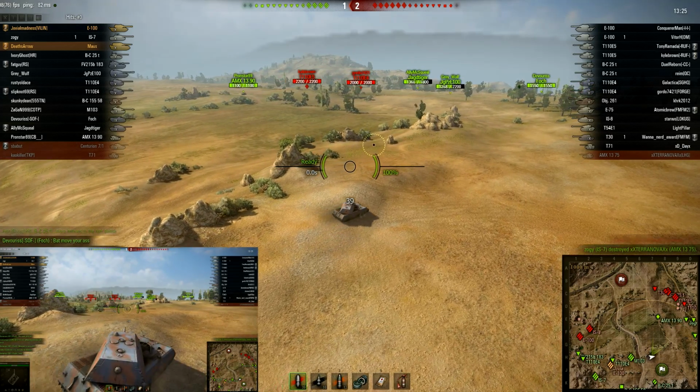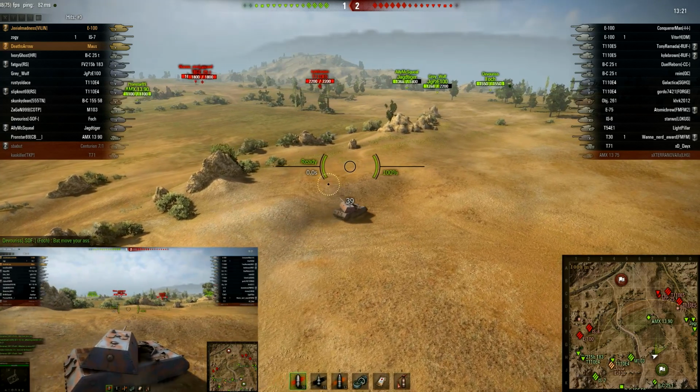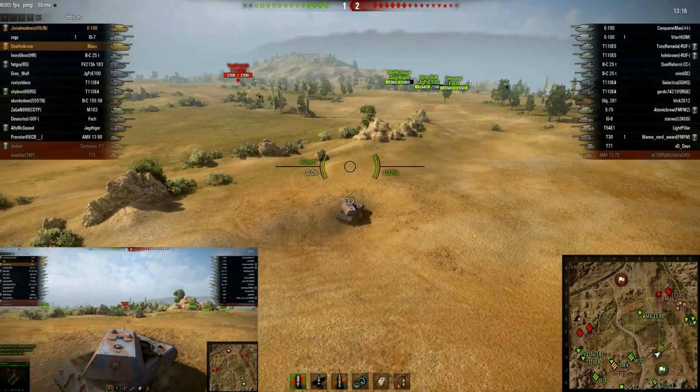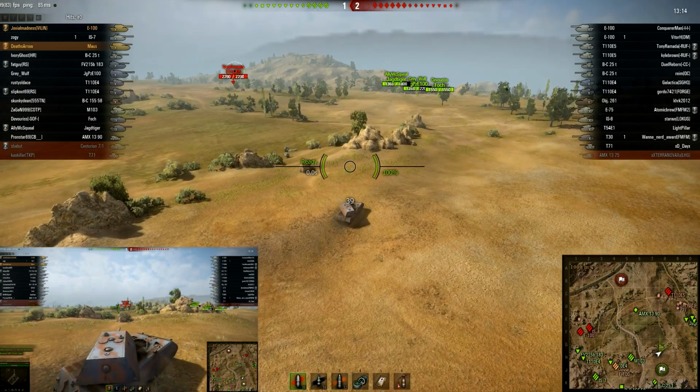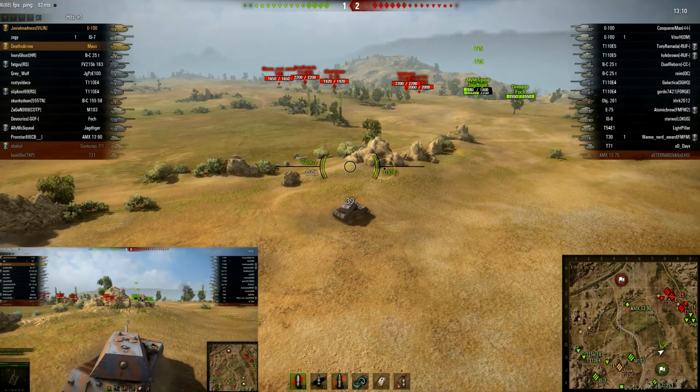I am maneuvering behind the small rise. T30. Second Batchat is also over here. This flank's in big trouble. I'm going to set up in a good defensive position to try to support them.